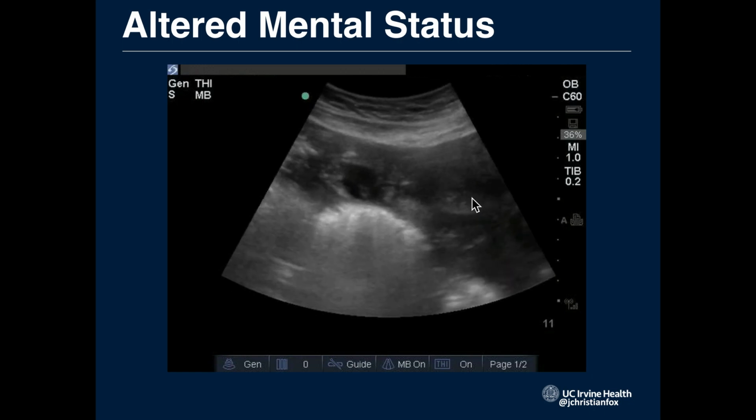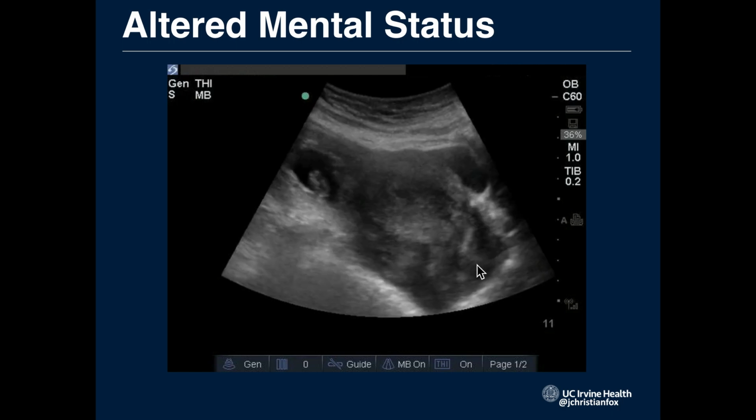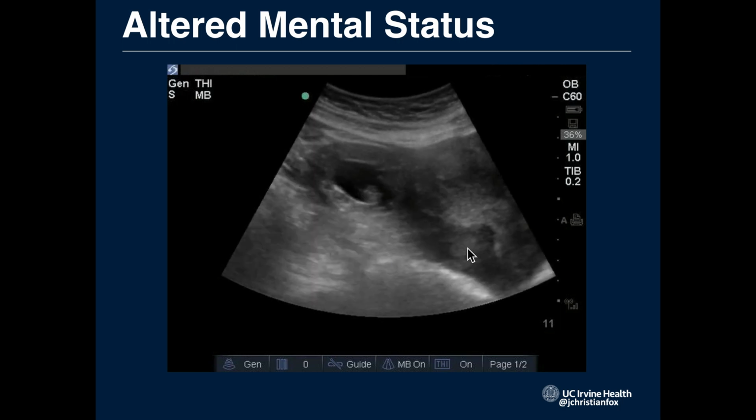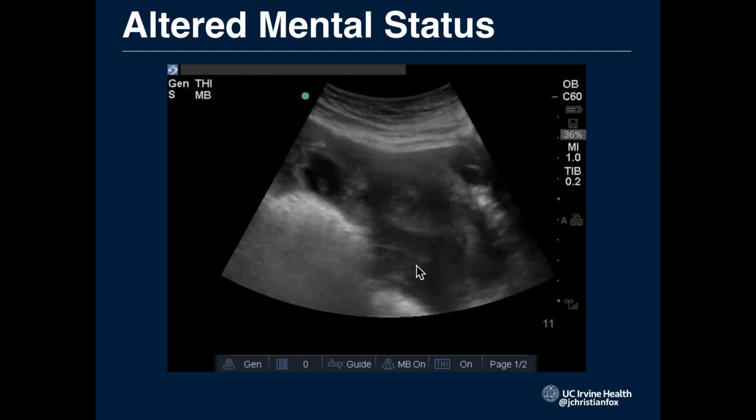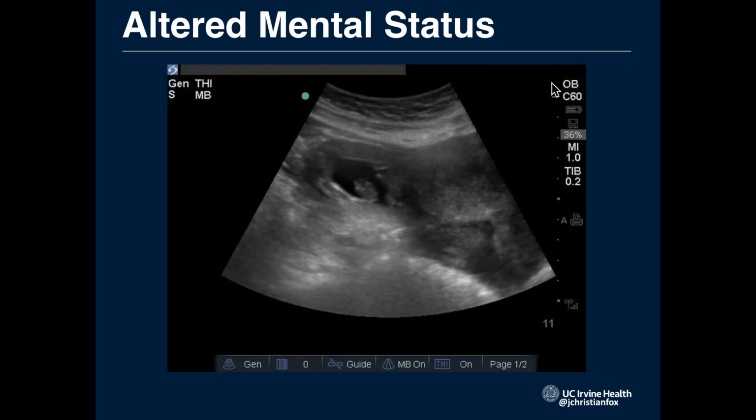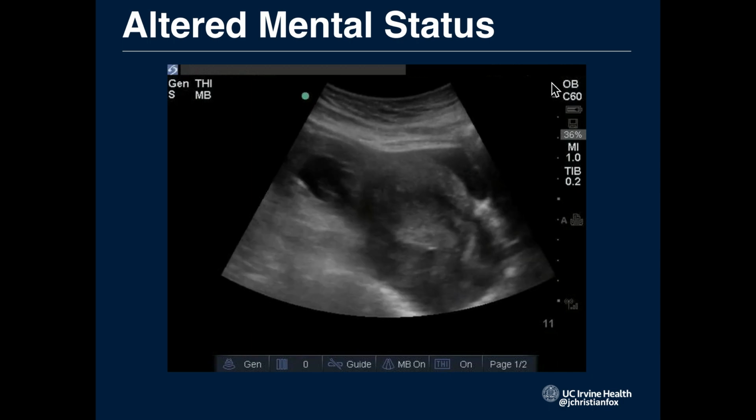Here's the uterus right here, totally empty. Here's that mass with the fetal pole in it. And there's like a blood clot back here in her posterior cul-de-sac. So the uterus is here, and then posterior to the uterus is this blood clot. And there's some free fluid over here in the anterior cul-de-sac. So certainly ruptured ectopic pregnancy.